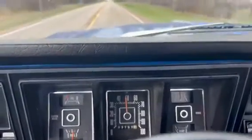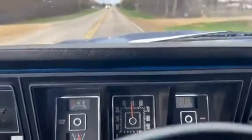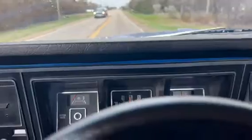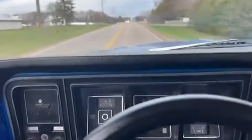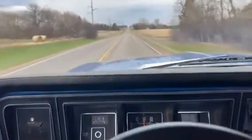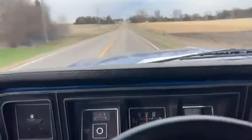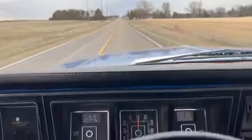We're out driving our '76 F150. Speedometer's about 10 miles an hour off, so we're going about 60. You know, for a lifted short box, it drives pretty good. Really doesn't wander around the road. Tires are noisy. Big mud terrain tires.